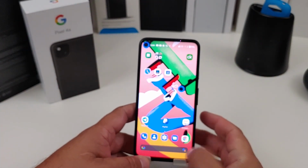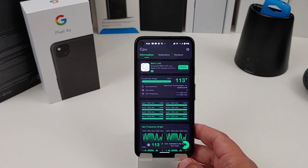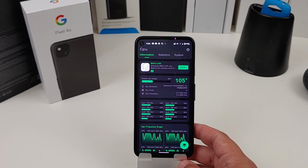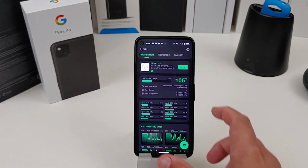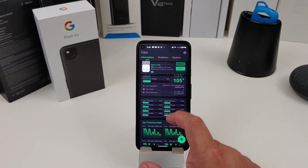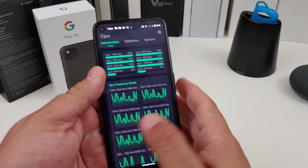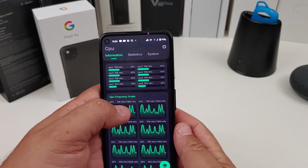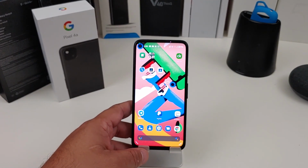Let's go ahead and see how we did overall playing all these games. So right now, again, the CPU is at 105. And then also, battery life is at 91%. So staying at 105, not too bad. I mean, the phone feels a little warm, but not warmer than any other phone that I game on. And it's actually cooling off pretty quick. And I used about 8% of battery life with all those games.